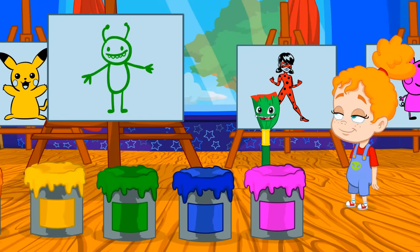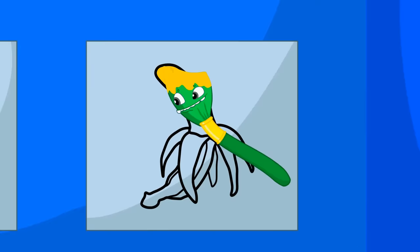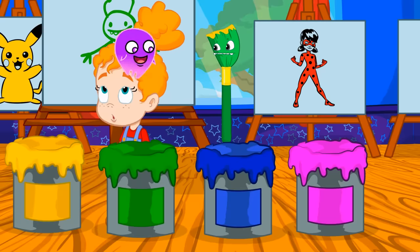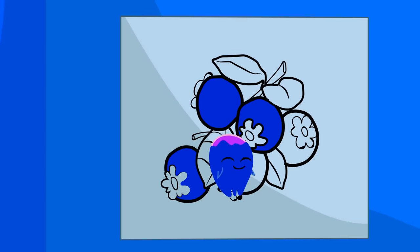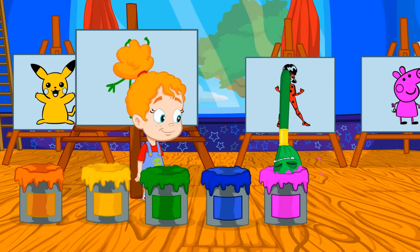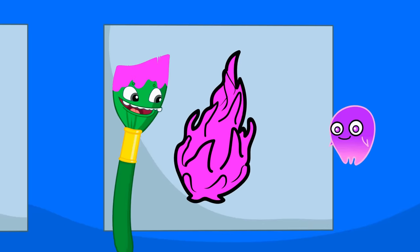And the banana? Yellow. That's right. And little blueberries? Blue. What a team. There's only one left. The pitahaya. Very good, kids. Pink. Great, kids.